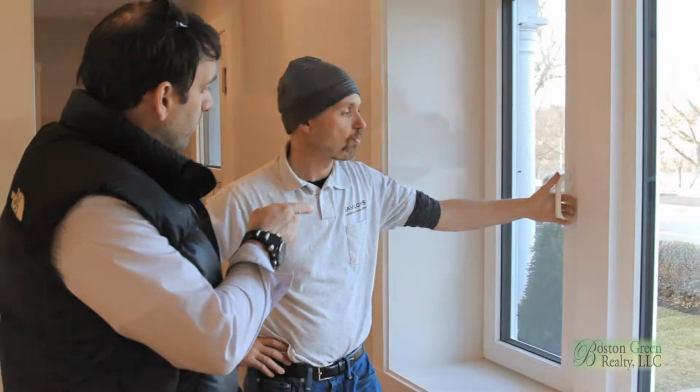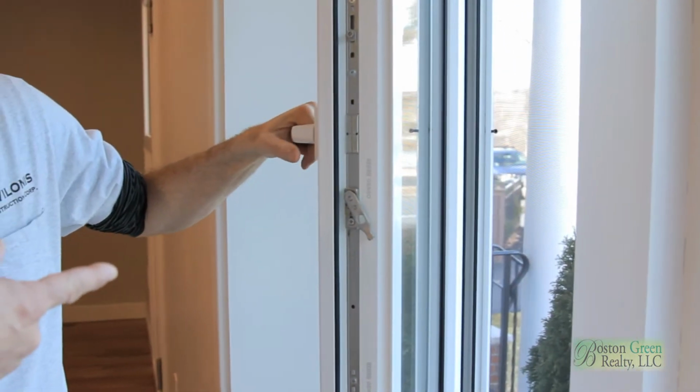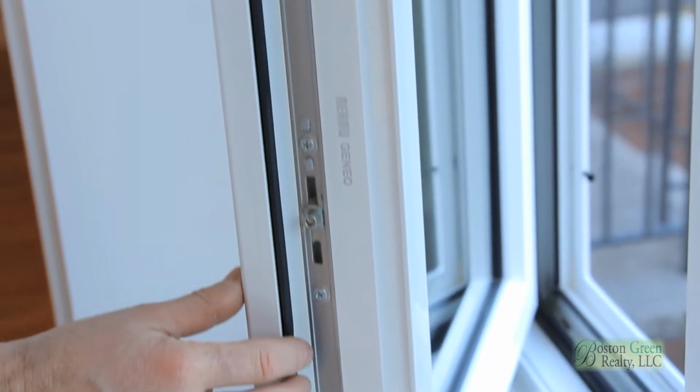So this is a triple glazed window. Triple glazed window. It's a tilt turn. The thickness of this window looks thicker than an average exterior door. I mean, look at this thing here. Oh, this is a tank, man. Yeah. These are built like a tank.